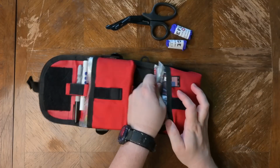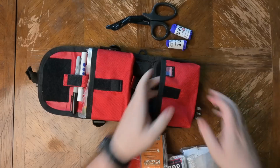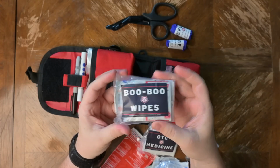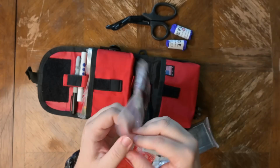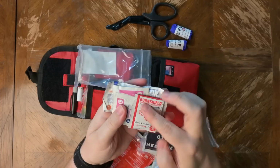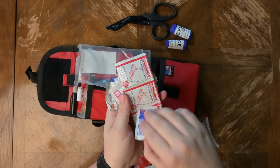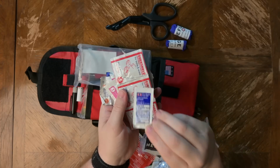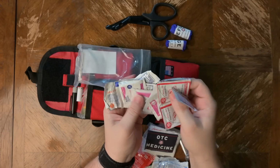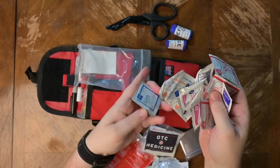And then as we get into this side over here, this is kind of like the less serious side of the kit. This is for boo-boos, not that these are necessarily less serious, but it isn't like they're bleeding out right now. So boo-boo kit wipes, and you're going to have a lot of individual pieces of everything. You got burn shields, wipes for making things sterile and all that. That's antibiotic ointment right there, and so many of these little pieces of things that you need in a crisis situation. Bite and sting wipes there, pads.